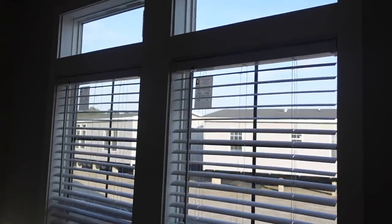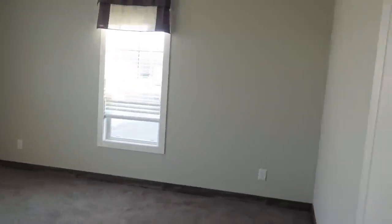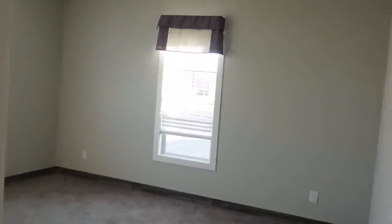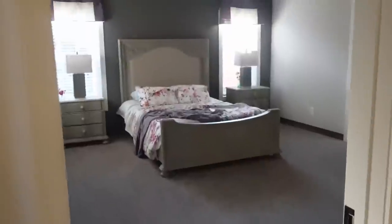Lots of light, you guys. Same thing. The double windows there have transom windows above. You got your closet. The only thing is with this one, that's a single window. It doesn't have a transom window like the other one. But it still has a lot of light in here. Look, so much light. So you got your two bedrooms here. And then here, you have your master.